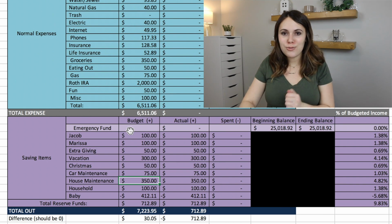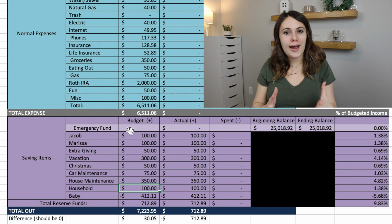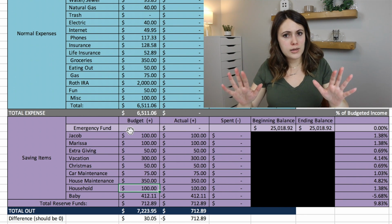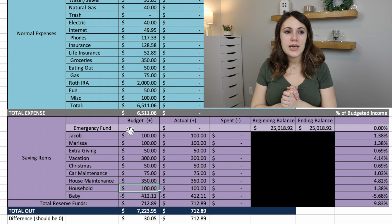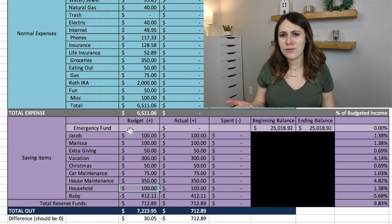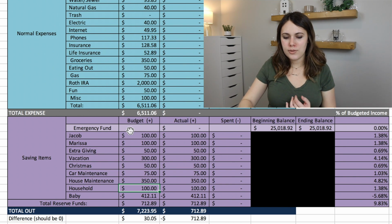Next we have household. So we're putting $100 this month into our household fund. This covers things like toilet paper, which is a hot commodity. Maybe we can get some in the month of May, as well as any sort of detergent or soap or any sort of just household product. So $100 is going there.